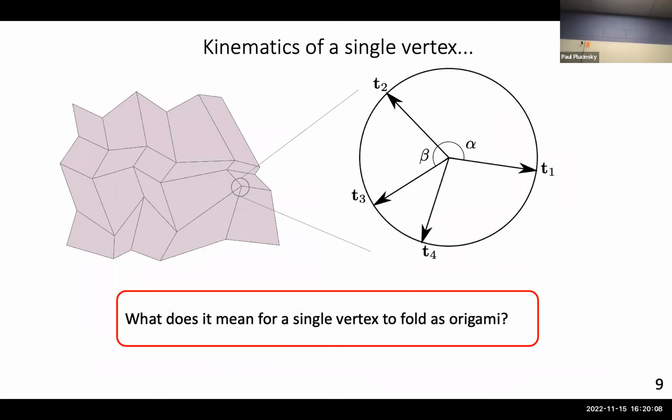There's nothing fancy here. There's a lot of accounting, but I'm going to do mechanics on this problem. If you want to understand how to fold all these complicated origami, you have to know how to fold origami at a single vertex. So just take a single vertex and isolate it. It has 2 sector angles, alpha and beta. This is pi minus beta, and that's pi minus alpha. And you just have to ask, what does it mean to fold as origami?